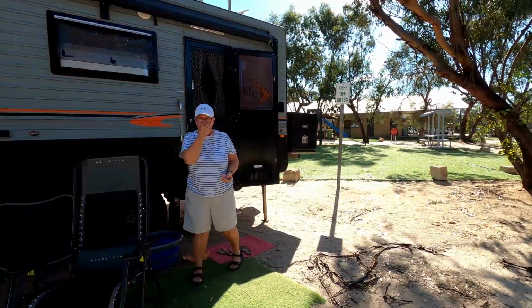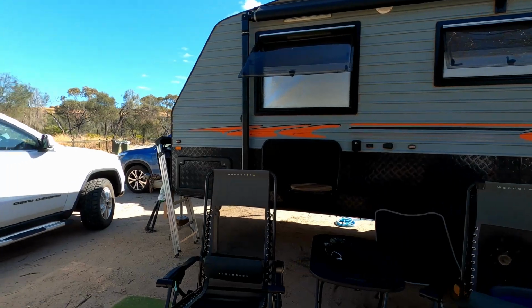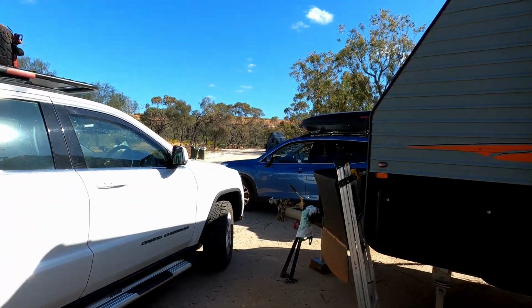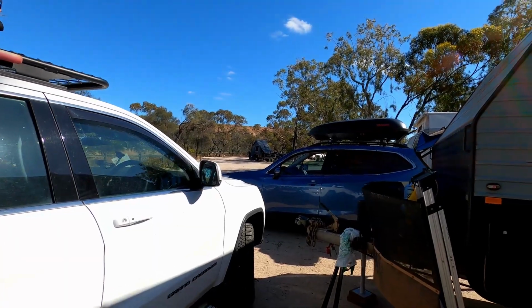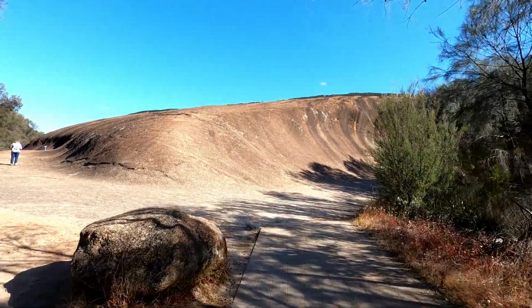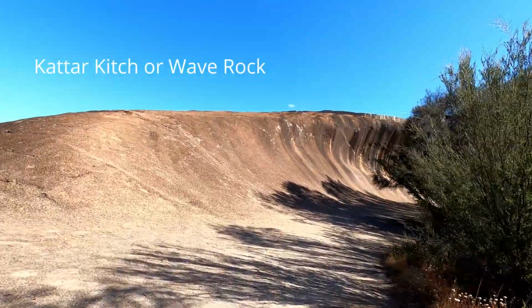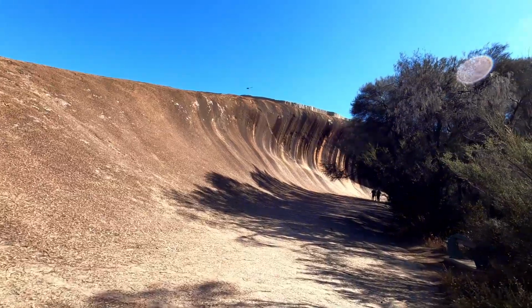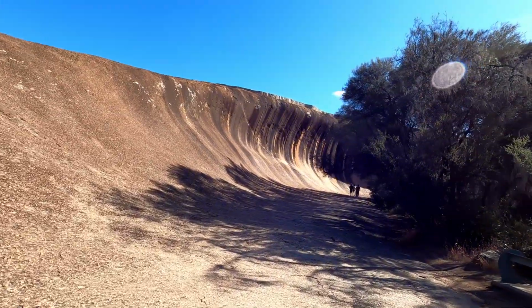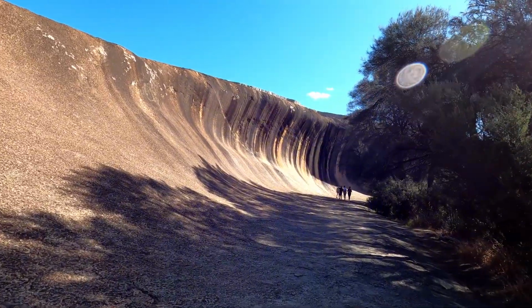So we're settled in at the Wave Rock Caravan Park. It's pretty nice, right adjacent to the rock, and you can actually see Wave Rock from here over there. So we're about to make our way over and have a look. A rock that looks like a wave. We've seen some spectacular monoliths and rocks on this trip, and here's another one. Beautiful.